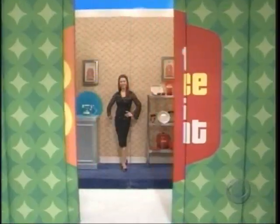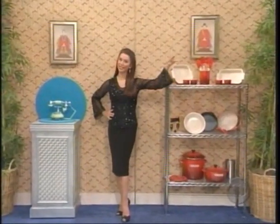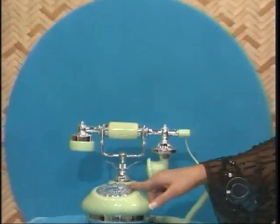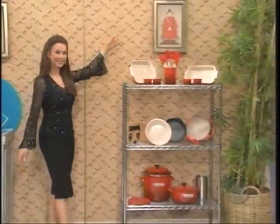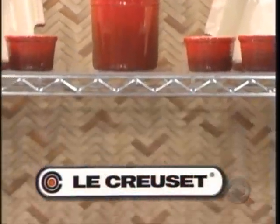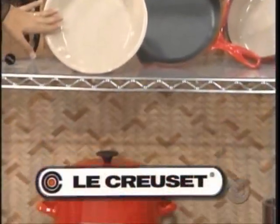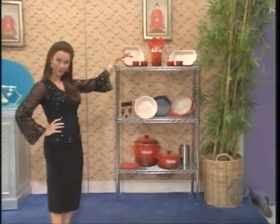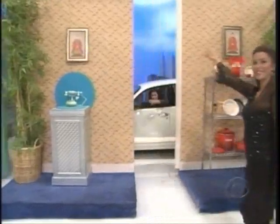Good. Let me show you some really cool things you can win, okay? A new phone and beautiful cookware. First, old-fashioned design and a funky color come together with this porcelain telephone. Second, these beautiful Le Creuset products are a must for any kitchen while making a party out of a meal. They go from the freezer to the oven, then straight to the table. Include wine accessories from Le Creuset. And finally, Matthew, how about a new car?